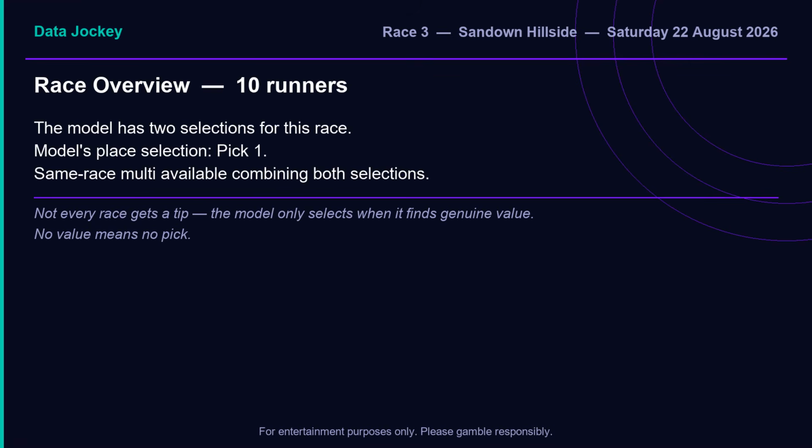The model has 2 selections for this race, and interestingly the top selection is the market favorite. The model agrees with the market on the top pick. The favorite fits the place finisher profile. Place selection on pick 1, same race multi also available combining both selections. Not every race gets a tip from us, only when there is genuine value. Today there is 2 selections. Let us walk through them.